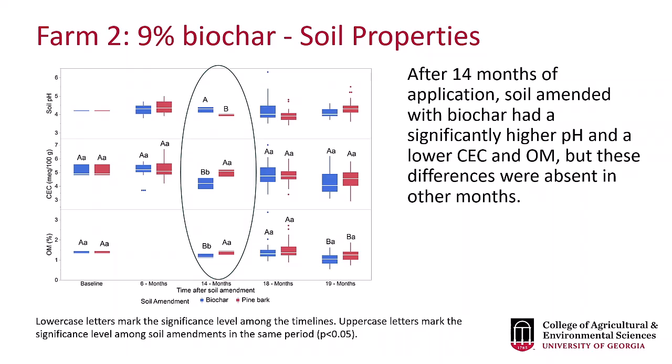And then for the cation exchange capacity, we see that at the beginning, again, the pine bark is higher, but with time it is stabilized. So we don't see a significant difference. And then we see the same with the organic matter. So they start behaving the same with time.